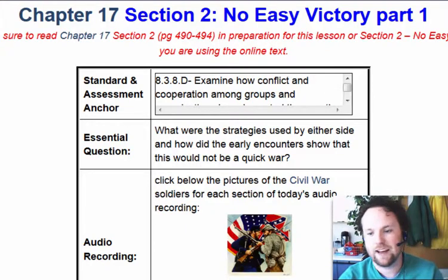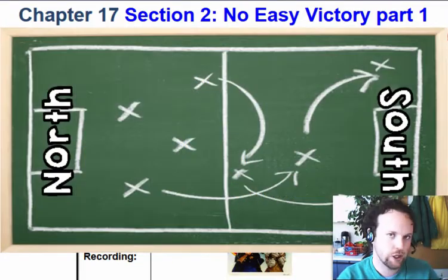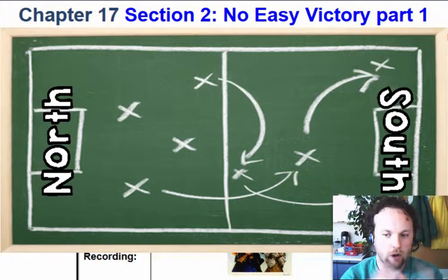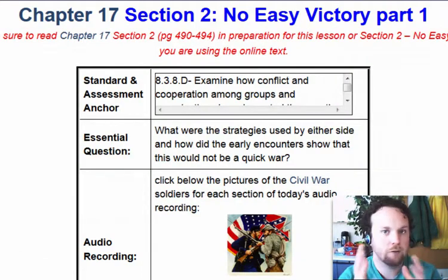North and the South. But before we get into that, we will be looking at the strategies used by either side and how early encounters would show that this is not going to be a quick war or an easy victory. We talked a little bit yesterday about the South's plan to fight a defensive war, but we're also going to look today at the Northern plans for how they were going to ultimately win this war.